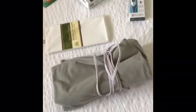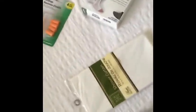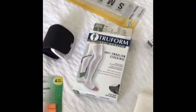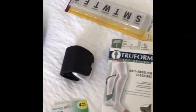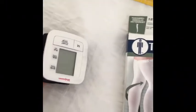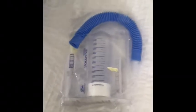Alrighty, I did purchase a hot pad for back pain. I got these at the dollar store. I got about 7 of these. Got a thermometer just to make sure I'm not running a temperature. I did order 2 of the stockings just in case one got dirty, I could use the other one. That, the pill box, I got that at the dollar store. My mama brought me this, so that I can check my blood pressure. These are for my belly button. I'm not sure if I'm gonna use it, I'll see. And of course, the spirometer.